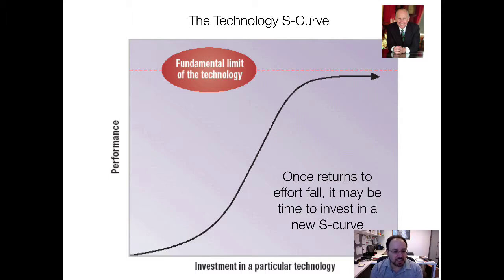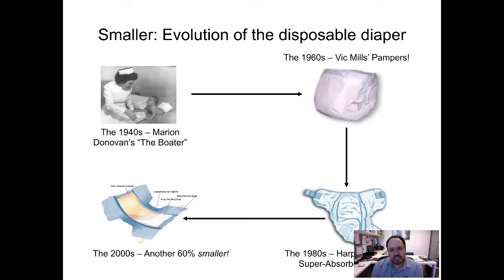Now, as with the market S-curve, we don't know when the takeoff's going to be, and we don't know what the limits are for any given technology. But we do have some inklings as to what might drive those things. Let's apply this to a case that you may or may not be familiar with, but at least can imagine if you're not. I'm intimately familiar with this development.